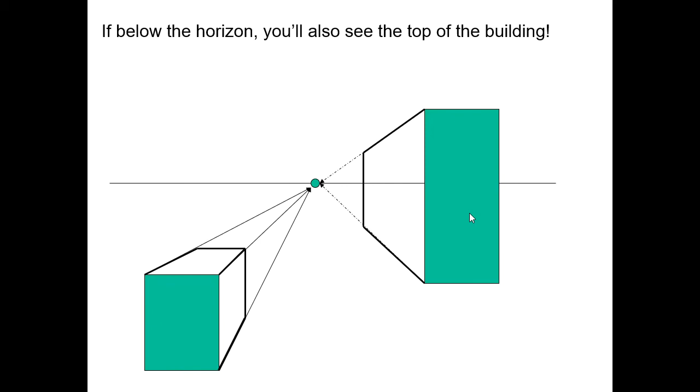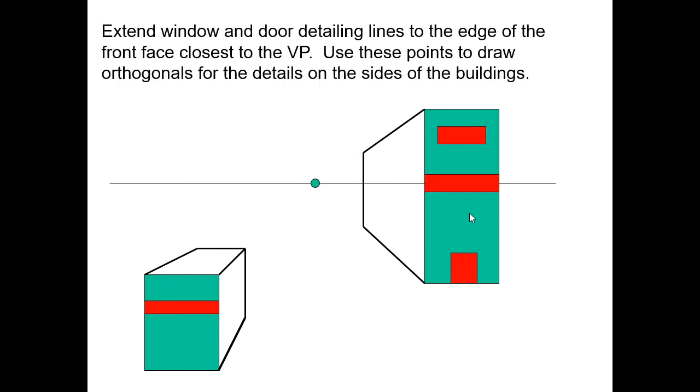Windows, doors, bricks, siding, etc. It's kind of easy with the one-point buildings. Again, I'll start on the front. Even if the detail you're drawing doesn't touch the edge of the building, you can still figure out how to draw the things that are equivalent to it on the side. So you notice on my building on the right, I have a red shape that's supposed to be a door. If I just extend a line from the height of that door to the edge of the front plane of the building, and then connect those lines to the vanishing point, notice that the details, the height of the door, the height of the windows, make almost like the spokes on a bicycle wheel or a fan.